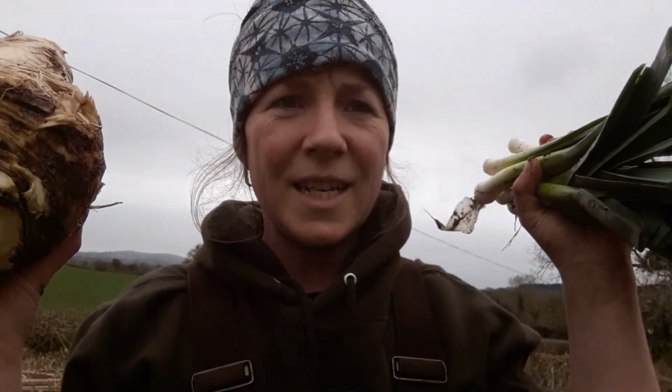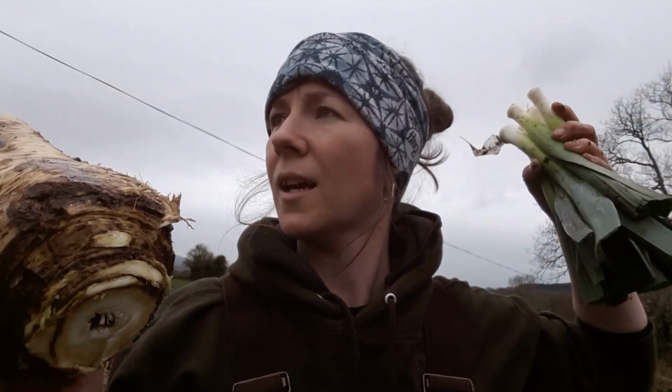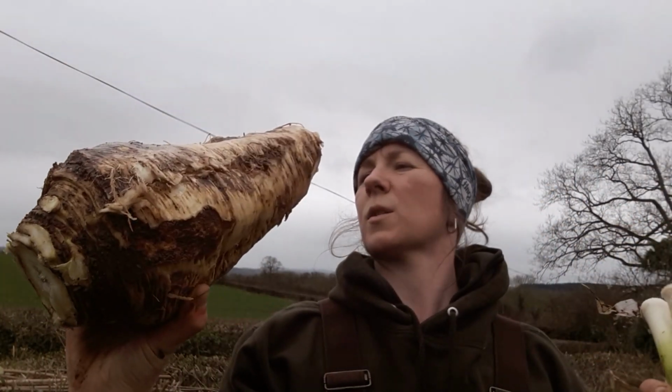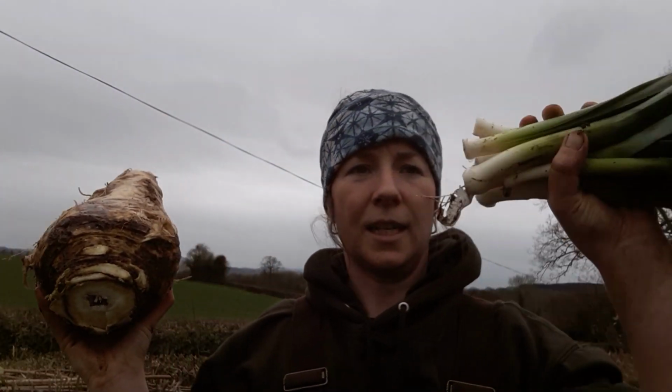I've got some leeks and some parsnips. There's more parsnips in the basket and more leeks in the basket. I'm actually making a shepherd's pie tonight, so I shall be doing roast parsnips. I think some of this will be woody, but there's obviously going to be edible parts. And pop the leeks in the pie. I'm just going to take this into the house and then I'll be back finishing off the garden patch.